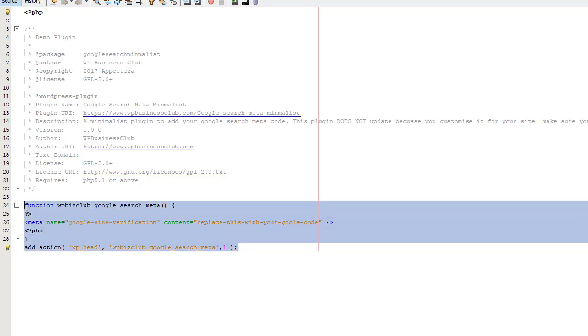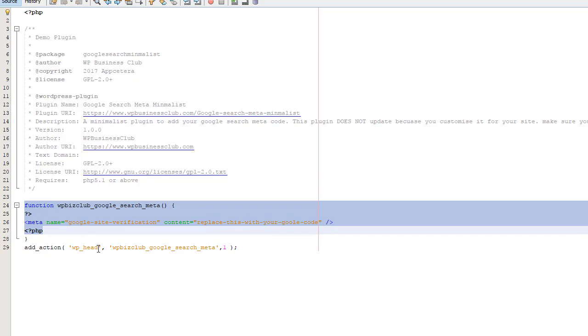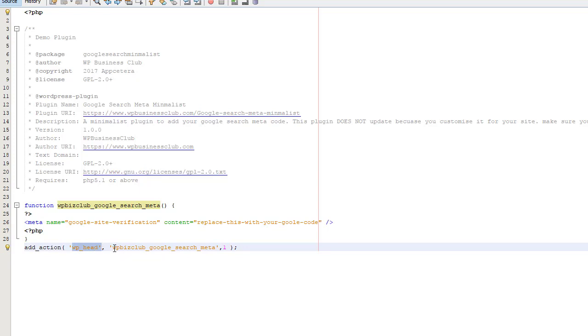These lines here of code are exactly the same ones that you would put in your functions.php, which would do exactly the same thing, except functions.php is running from the theme, and the theme says the same thing. It says, "Dear WordPress, here's a function. Thank you very much. And now I'd like you to perform this action that in the WP head, please use my function." And it works exactly the same whether it's in this very, very simple plugin or it's in your functions.php for your theme.